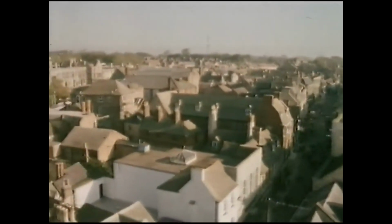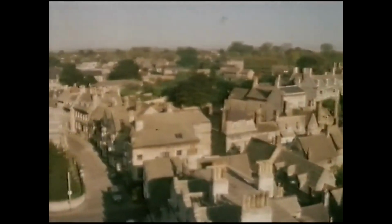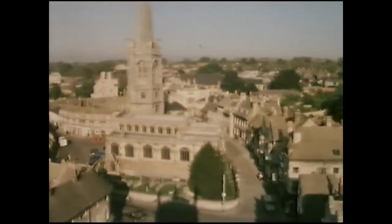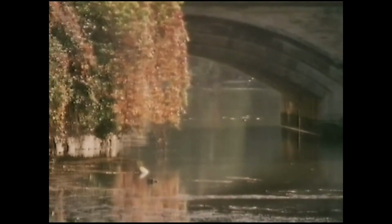Stamford, in the county of Lincolnshire, is one of England's most beautiful and peaceful market towns. Yet beneath this mellow stone facade, there's been over 1,000 years of turbulent history, which is now just waiting to be rediscovered. And down here on the banks of the River Welland is where our day out is to begin.